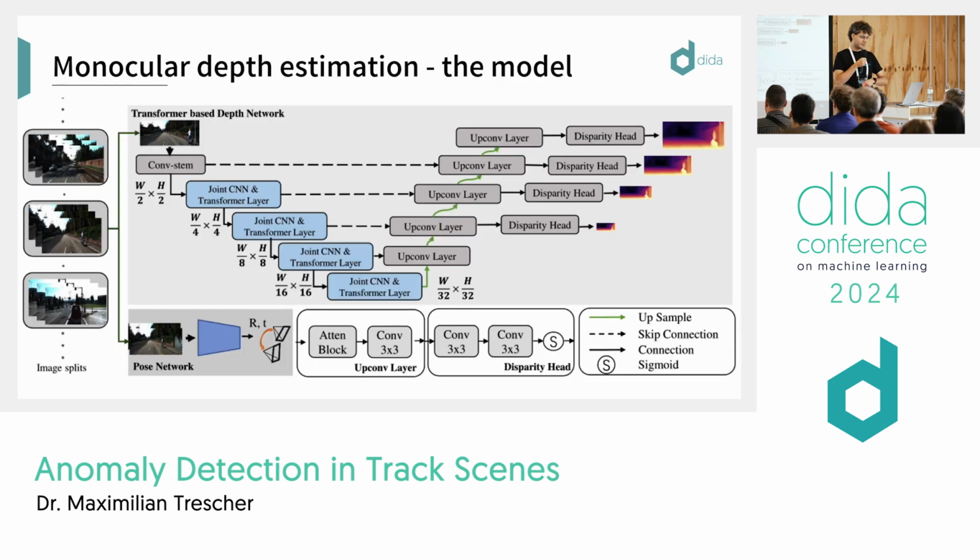So first, I want to show you the full model structure of MonoViT, and please don't be afraid, I won't go through each of these blocks here. I just want to mention the overall structure. So actually, MonoViT consists of two deep learning models that are trained together. The one on top shown here is the transformer-based depth network. So that's the one that's actually doing the depth estimation. You give one image in, you get a depth map out.